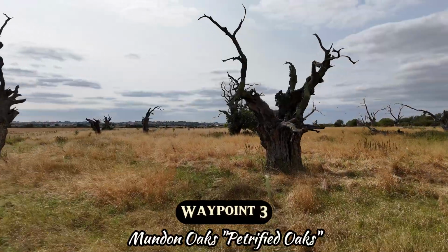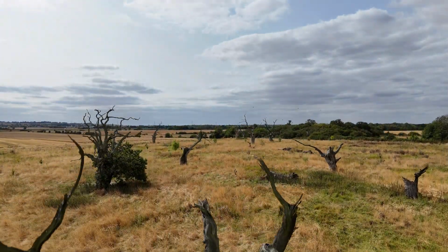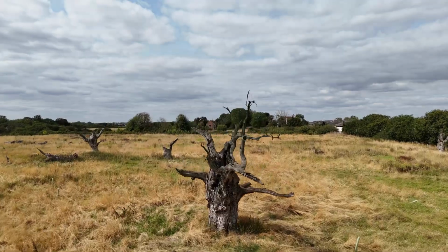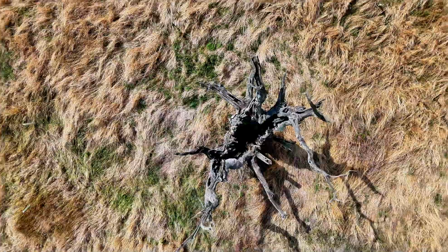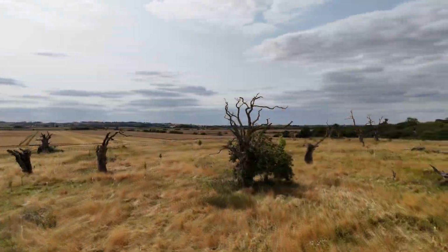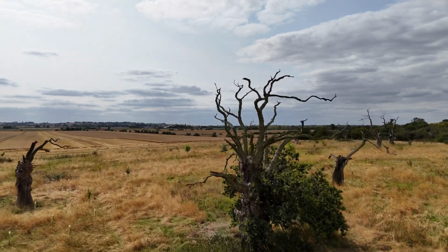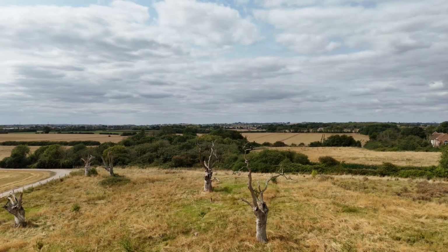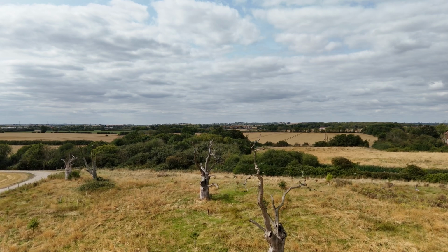Waypoint 3 is just beyond St Mary's Church and where we find the Maldon Oaks. These are also known as the petrified oaks. These trees died several centuries ago, likely due to saltwater incursion, but it seems the salt water may have also preserved the trunks. These oaks are believed to be aged at around 900 years old. It is thought they were planted in 1100 AD and were almost used for warships in the modern shipbuilding industry, but the wood was found to be too warped.